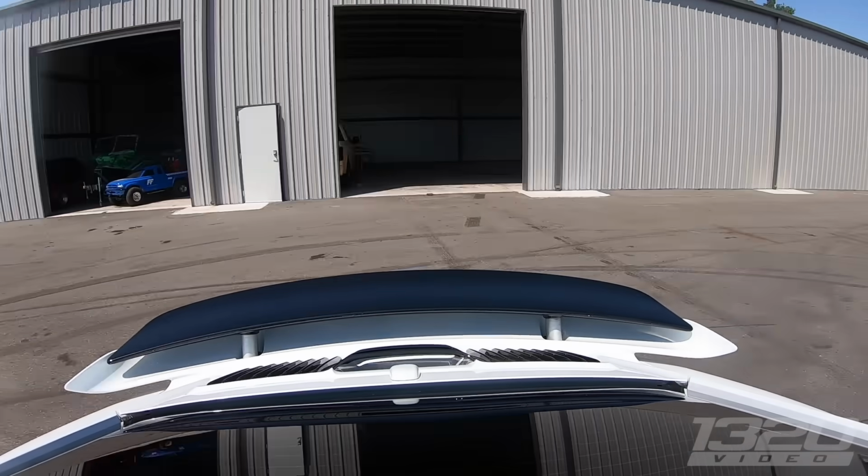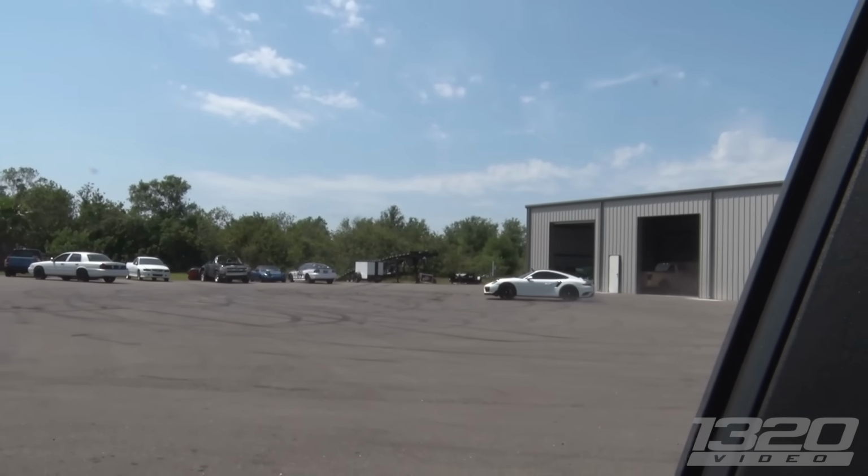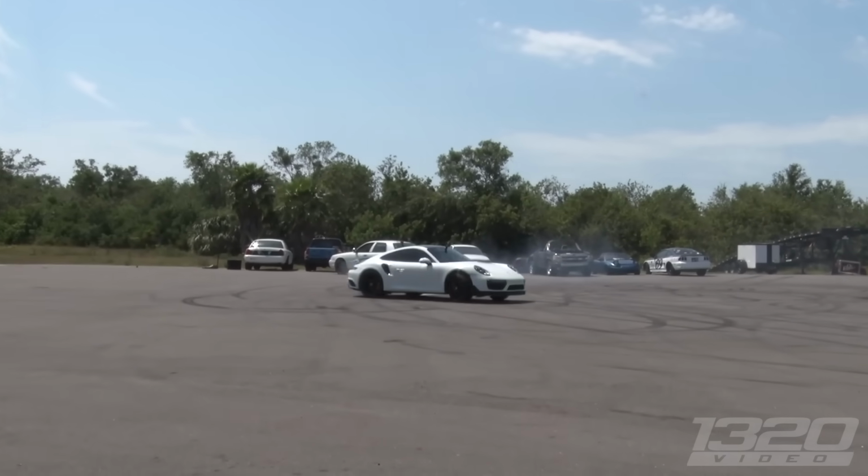Hold on, let's get her choosing a little harder. I was kind of like, why is this his number two? And now I kind of get it. Oh, I missed a gear. I thought you finally were able to break it there for a second. It's a pretty solid launch though for a stick car. Oh, for sure. Or for a stock car.